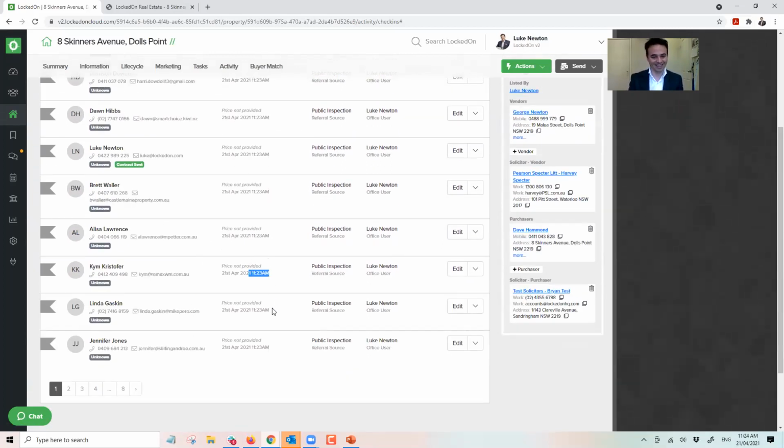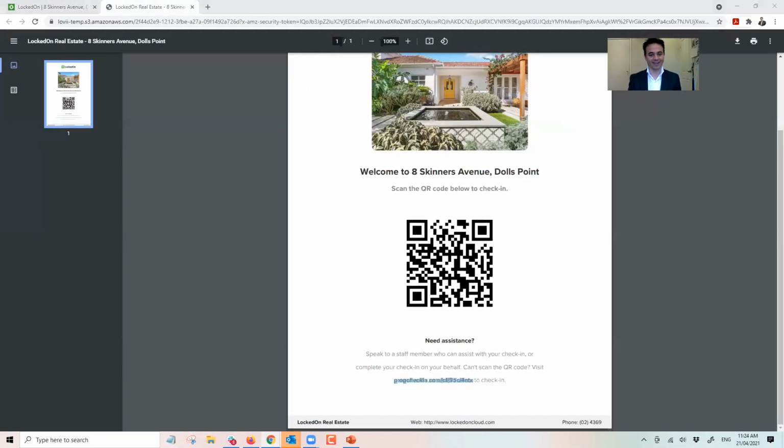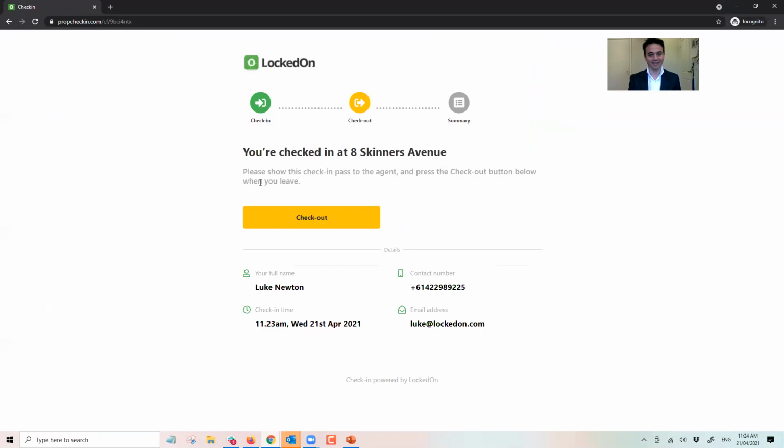This is what's important, guys, this check-in time. Our trigger system is based on this. When I go back to our inspection on your phone or your tablet, you'll all see this checkout option. So my check-in time, 11:23. As soon as I check in, 15 minutes after that check-in, you're all going to get an SMS from me on the listing agent that says, thank you for attending the property at 8 Skinners Avenue today. Please save my name and number. I'll be in contact with you shortly to get feedback.